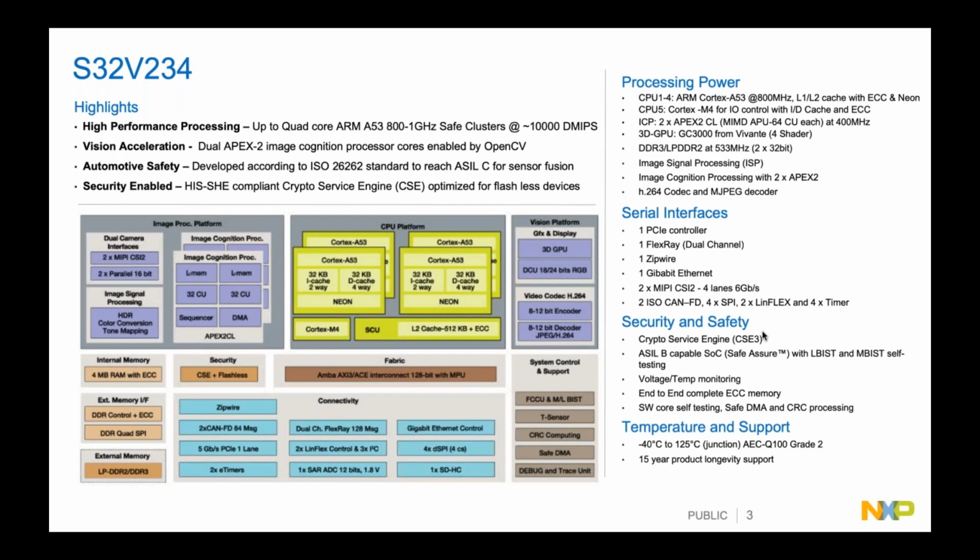I did mention earlier we do have a 3D GPU also on chip. That's the GC3000 from Vivante. And then we can do H.264 video encoder and decoder on the video side.